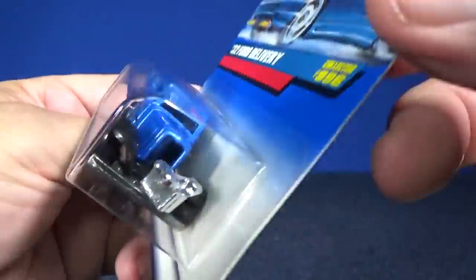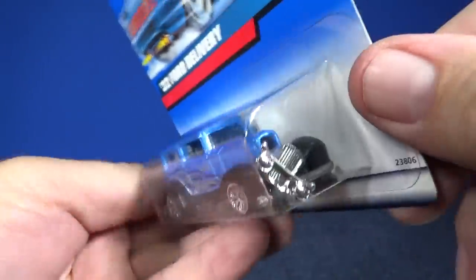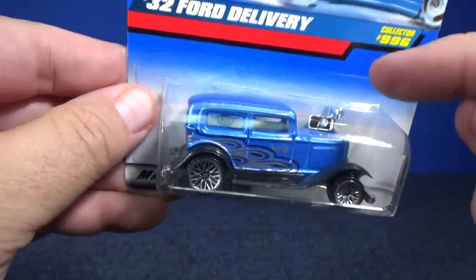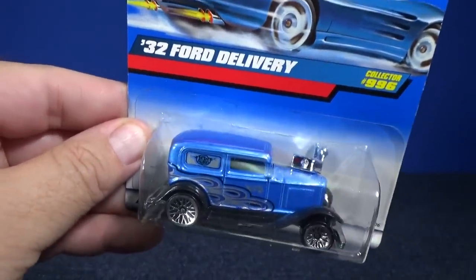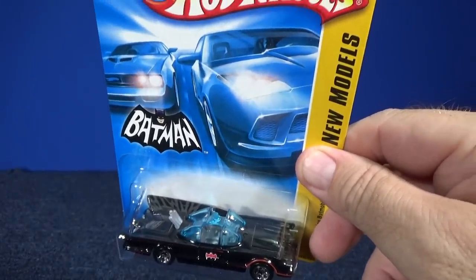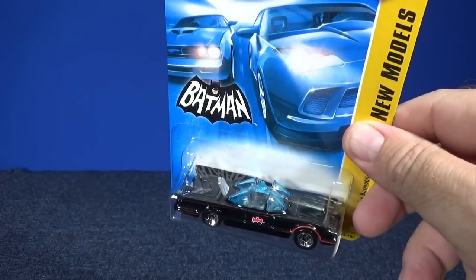That's the grill. It's supposed to be popped in that hole. It's supposed to be going right there, and it just popped out. So those are kind of neat to have. Loose parts. Yeah, these are the kind of errors I like to collect as well. On the Super Modified, it was not unusual to get them with missing spoilers or them being loose like that.